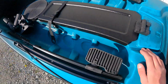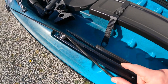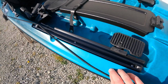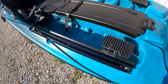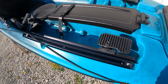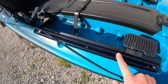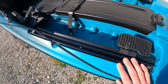And then either side again, we've got accessory rails or slide tracks. Nice for adding accessories to your kayak without having to drill into the plastic of the kayak itself. And there's loads of accessories out there on the market that you can add to these slide tracks, from the likes of Railblaza, Scotty, RAM Mounts, Yak-Attack and more. They all do T-track accessories which can be attached to these rails here. It allows you to easily add and remove them as you want, or reposition them as you want.